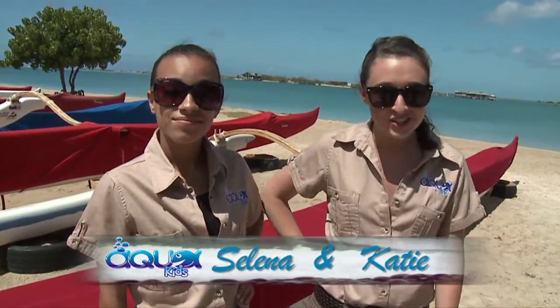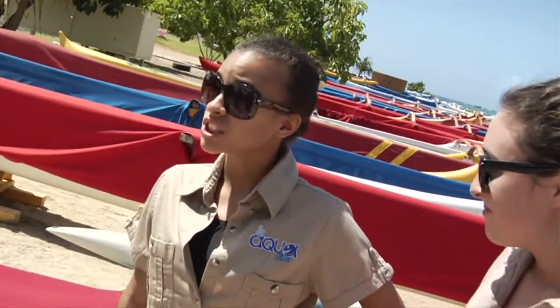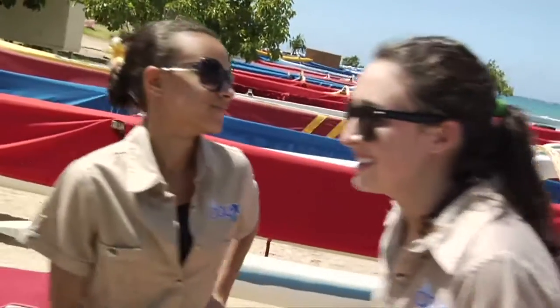So, you got your paddle? Yeah, I'm ready to go. Let's do it. Hey guys, today we're on the island of Oahu in Hawaii, where we're going to be visiting one of the two remaining traditional fishing villages on the islands. Katie, I wonder how this village has been able to sustain itself for so long. Yeah, I'm really not sure. Let's go paddle over and take a look. All right, let's go.